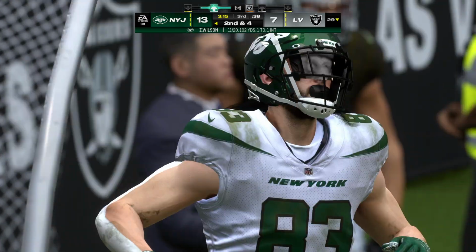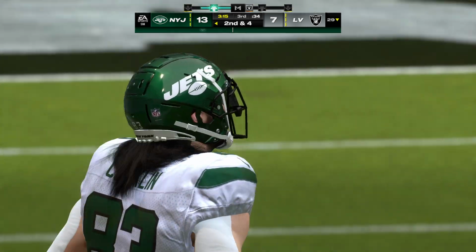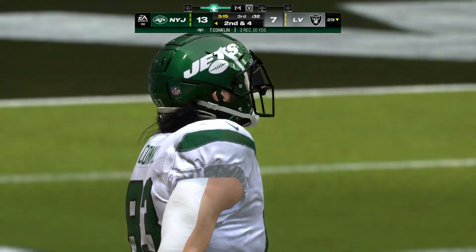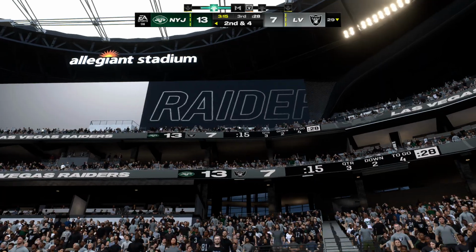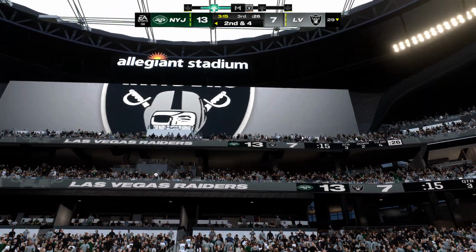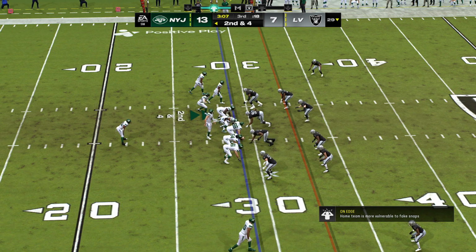Now this one to his tight end out on the right side. Call it a gain of 6 on the play, and it'll be 2nd down. Not a big window to throw. Coverage wasn't too bad there. Yeah, they had him under wraps pretty well, but somehow able to muscle his way open and catch the ball. From the 29, here's a 2nd and 4.